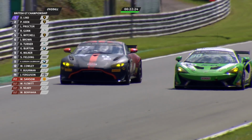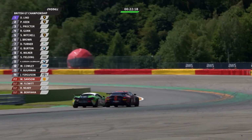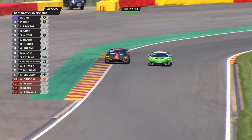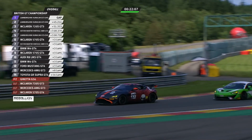But Darren Turner is brave enough to have a go on the outside. Is this going to work? This is really, really brave stuff. It's the longer line, it's the slower line, it's the braver line, and then it'll become the inside line for the Piff Paff, and Darren Turner stands his ground right the way around the outside of the McLaren. He's going to get the job done under braking for Piff Paff.